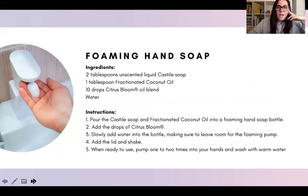Perfect. You can make your own hand soap with this too. Now the hand soap was offered last year as a Mother's Day special, but it's super easy to make on your own too. If you love the smell and maybe you're kind of sick of the On Guard hand soap, or we're all washing our hands so much, we may need to mix it up. It's super easy to make your own hand soap if you just take Castile soap, a little fractionated coconut oil, and then 10 drops of Citrus Bloom. And you just mix it up. Super, super simple.